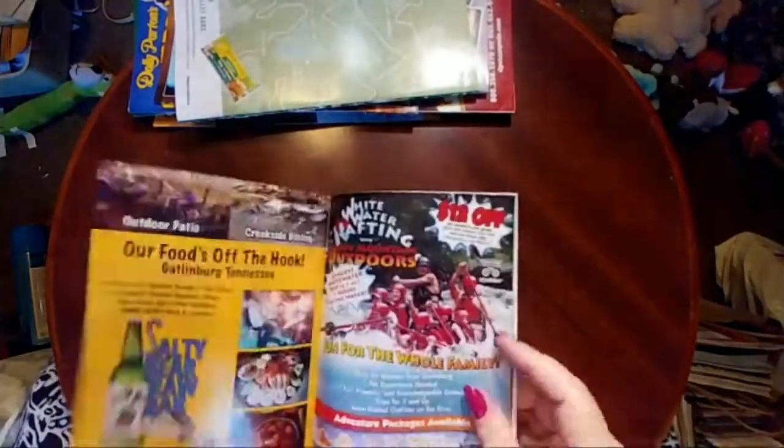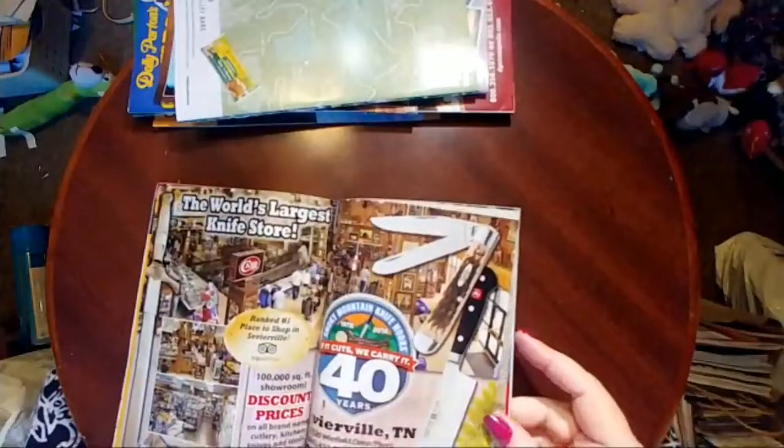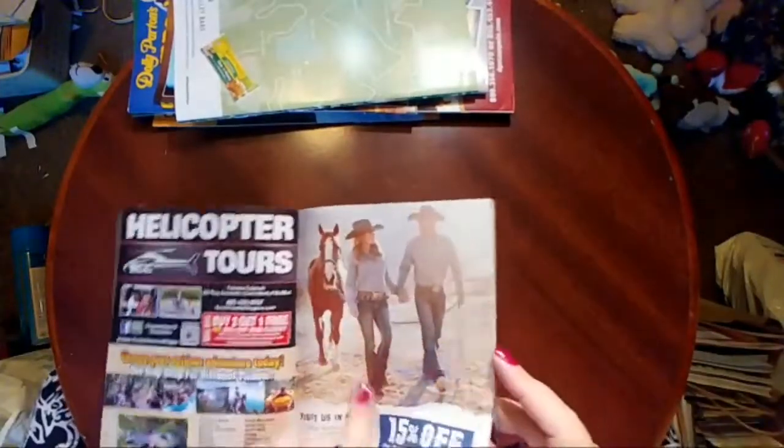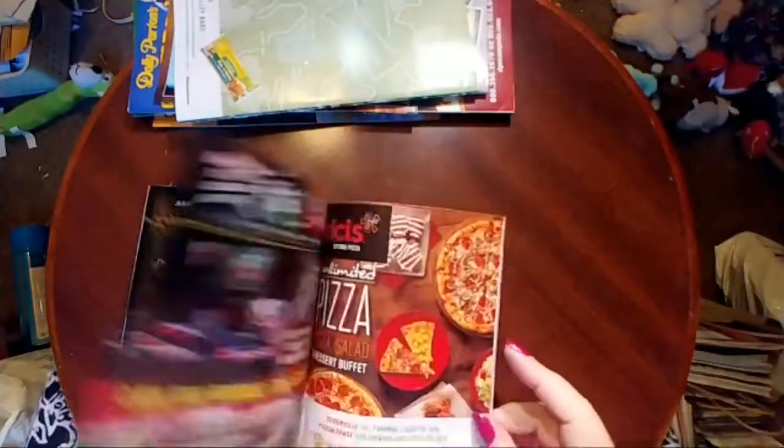Cowboy boots again. That might be pretty in a Western journal. I don't know who they are, but I can make up a story.